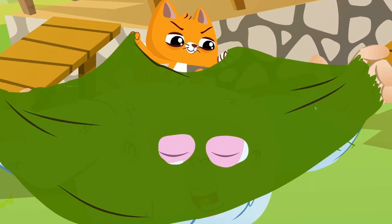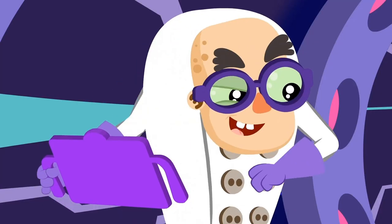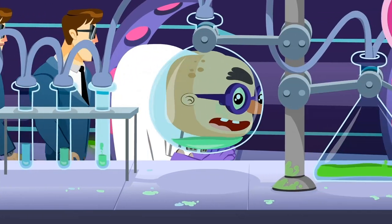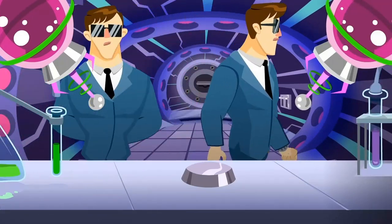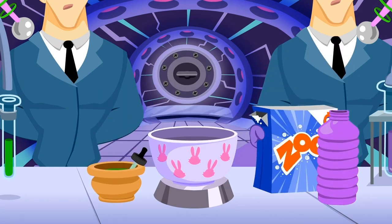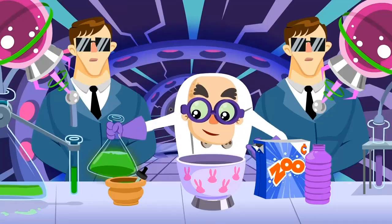Monkey and Catty are playing with slime. And Dr. Spooky is spying on them. What is he up to this time? A bowl, a bottle of glue, a mortar and pestle, detergent, and a strange green ingredient.